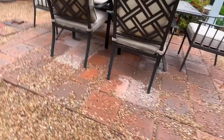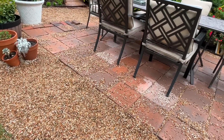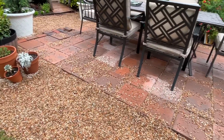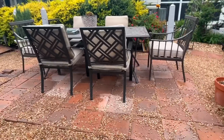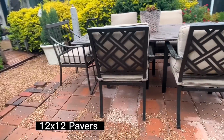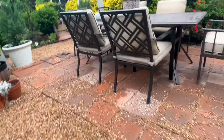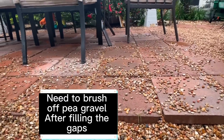So you guys know that I started building this pea gravel area in 2019 because we were all sinking with our chairs in the grass whenever it was wet outside. So I started off just with pea gravel, but just recently, in the last couple of weeks, I've been bringing in these 12 by 12 squares to add underneath the dining room table so we wouldn't sink in it.